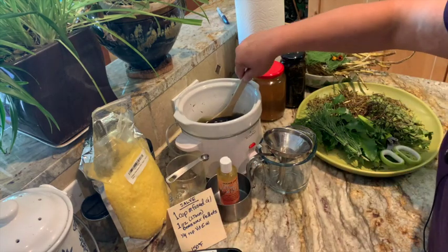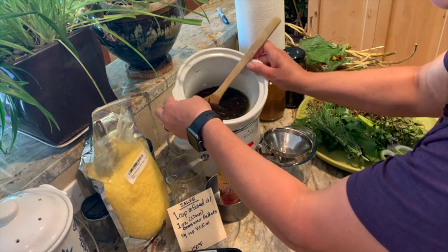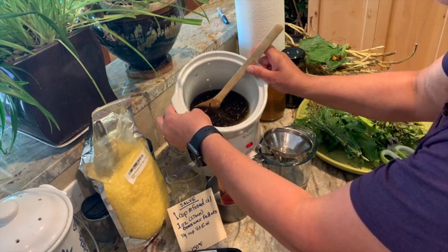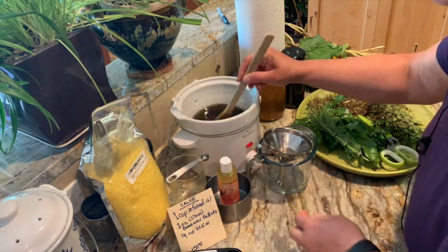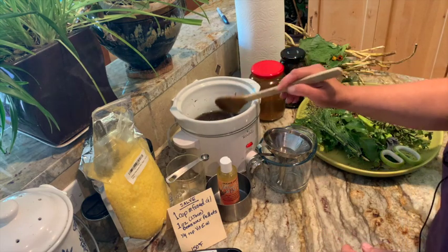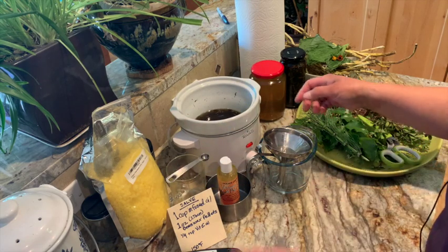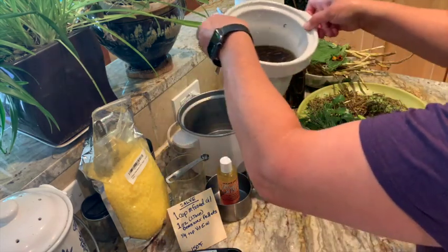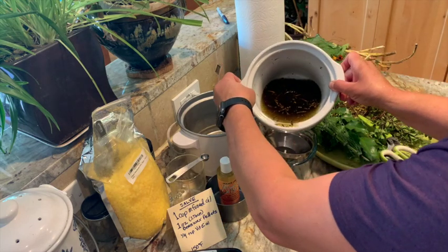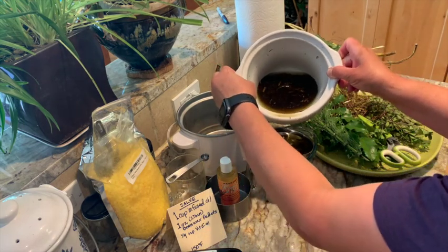Let's see what it's looking like in there. Looks like good oil. Let's go ahead and strain that out now. Got a funnel with a strainer on it. Works pretty good for these purposes.